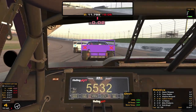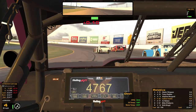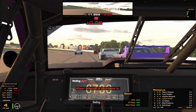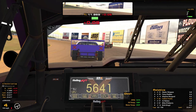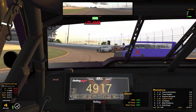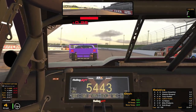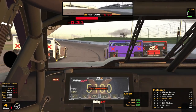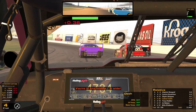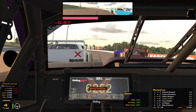There's some good real estate down at the bottom, it feels like. Oh, it's happening behind. Car outside. Clear outside if you want it. What a race we've got going on here. Second through sixth. Okay. Car outside. Had to have some reaction time there. Keep low. You're in the middle. Three wide. Outside. Two wide. Still there.